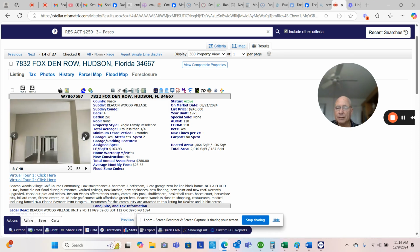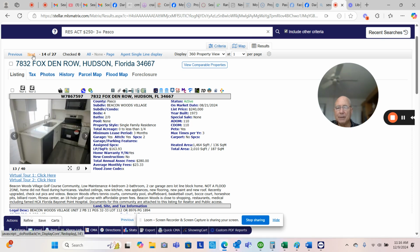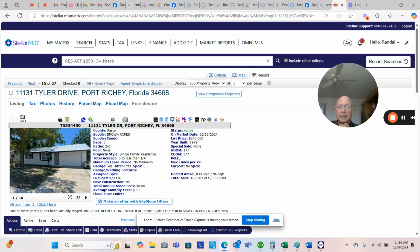Tiny little kitchen there. And this is in Beacon Woods. It's $280 a year to live in that neighborhood. Brown Acres, $240,000, been on the market for 177 days.